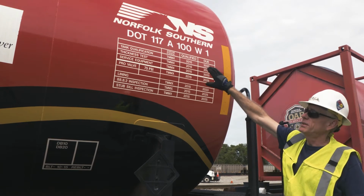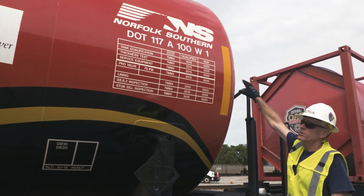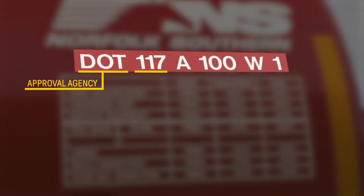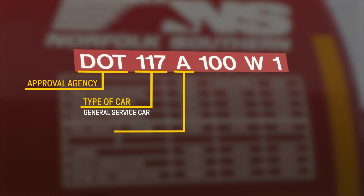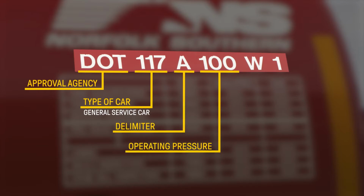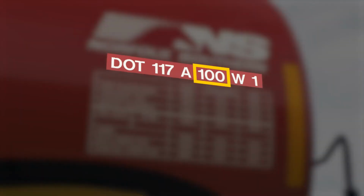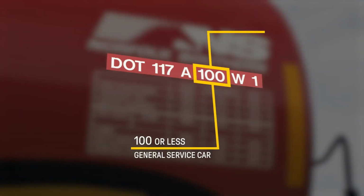In this case, we have a DOT 117A 100W1. DOT is the approval agency. 117 is the type of car which tells you, again, it's a general service car. A is the delimiter, 100 is the operating pressure, and the W1 tells you about the fittings. The easiest way to tell whether a car is a general service or a pressure car is to look at that second number. If that second number is 100 or less, it's a general service car. If it's over 100, it's a pressure car.